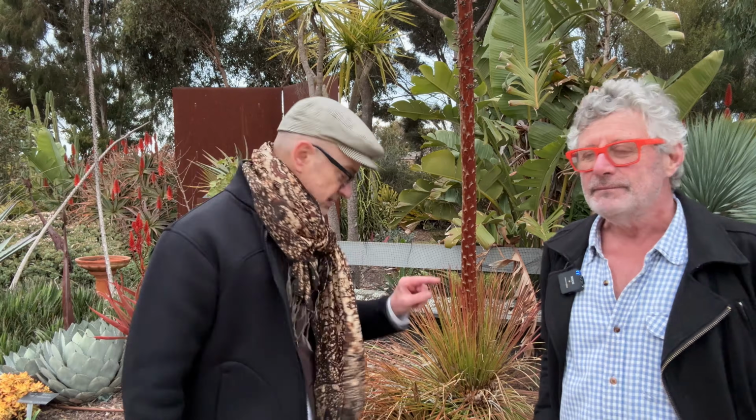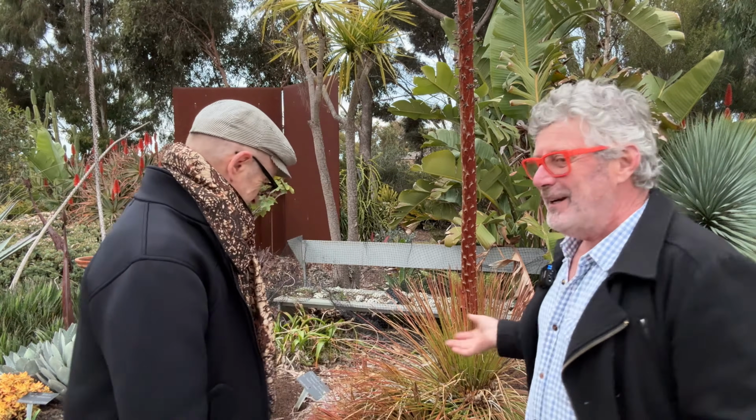So here's the thing. This one is Agave geminiflora, which is really fashionable in Australia at the moment as a landscape plant. I guess the thing to remember is it's going to die. But then we all do. So, Stephen, thanks.